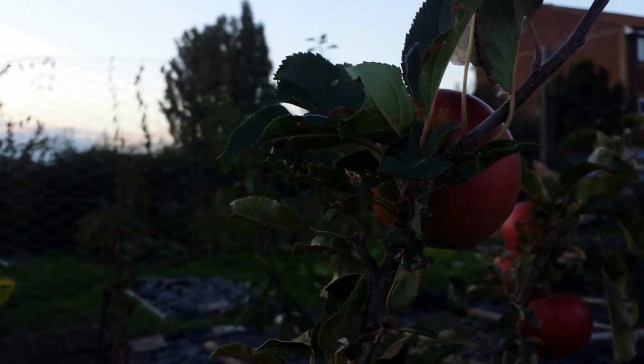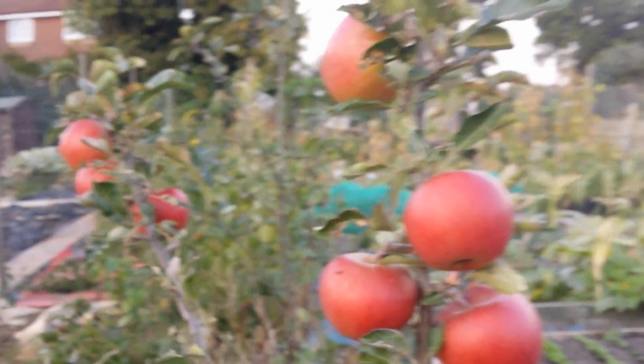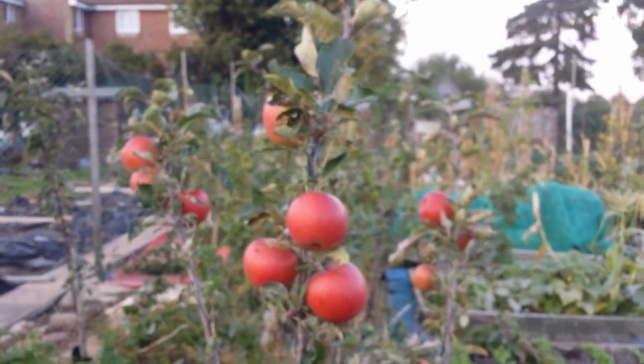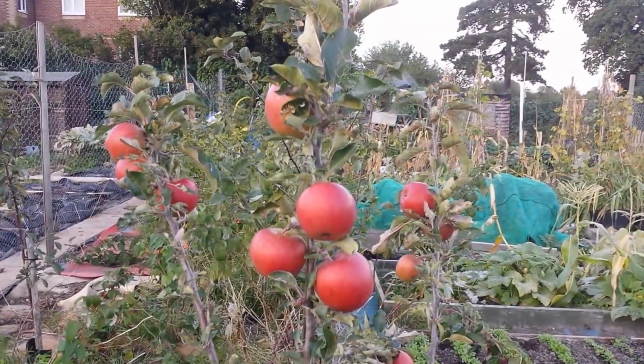It's near sunset, of course. It's the first year I planted this tree, and this is from Keeper's Nursery, and it's done really well. I'm really impressed.